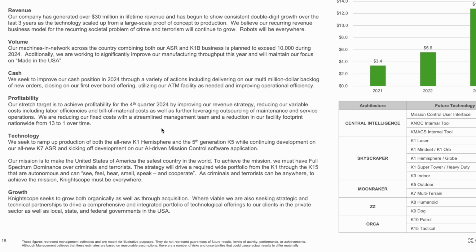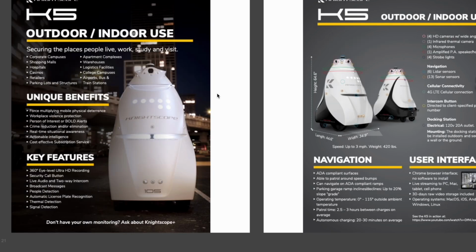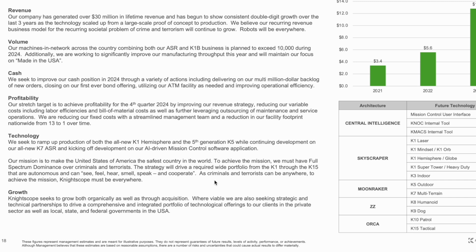Now, in addition to that, they're also ramping up production on their all-new K1 Hemisphere and the 5th generation K5. So here's a picture of the K1 Hemisphere itself, which is directed for indoor and outdoor use, along with the K5 here, which is the outdoor autonomous robot, designed for such areas as corporate campuses, shopping malls, casinos, and things like airports or bus terminals. So continuing to push the envelope in terms of technology, which is ultimately fueling the growth, whether you're talking organic or through M&A acquisition activity for Knightscope in 2024 and beyond.